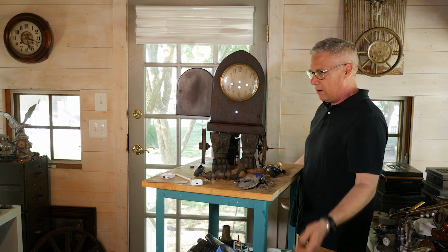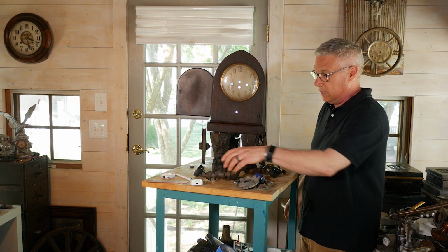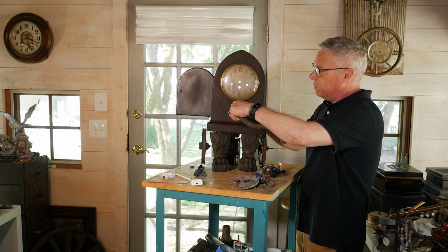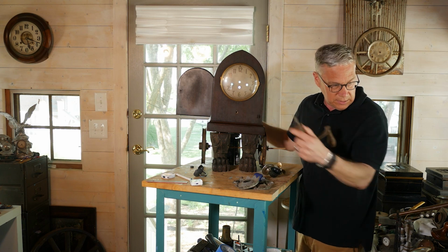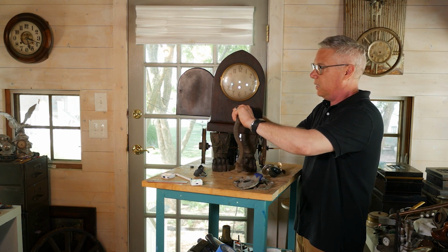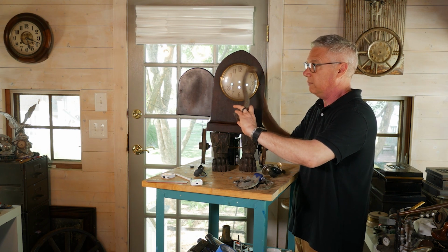But I just scour the antique shops and garage sales and eBay now, because I'm not going out in public with COVID, and just find parts and pieces. And then this place, this is where they all come together. I just start putting them together, pieces side by side, until a thought starts gelling for me.